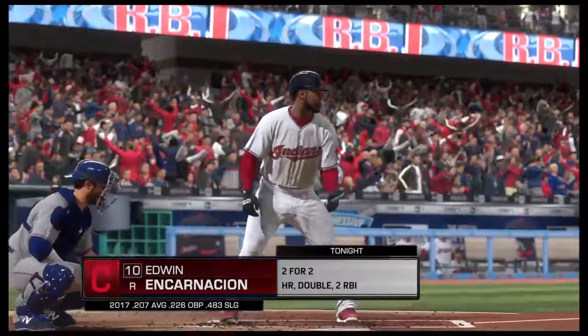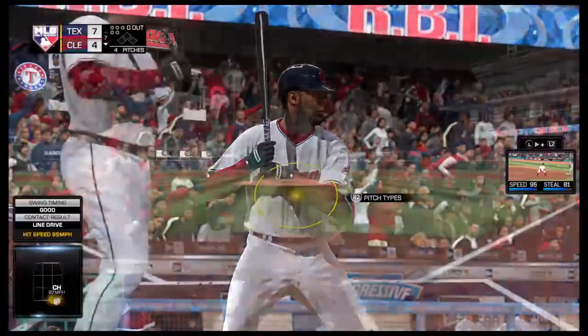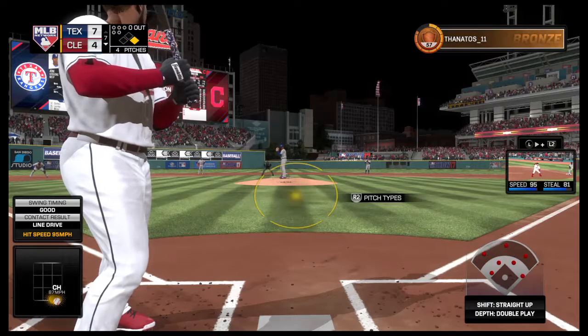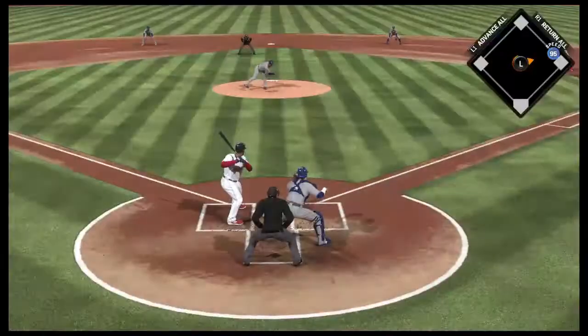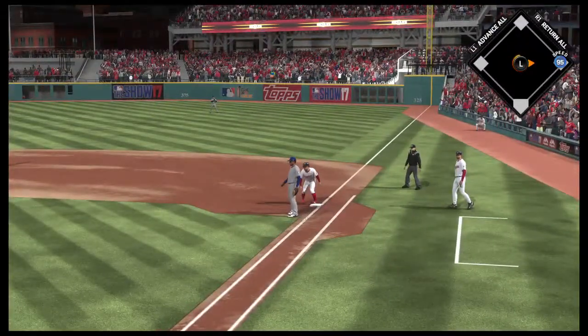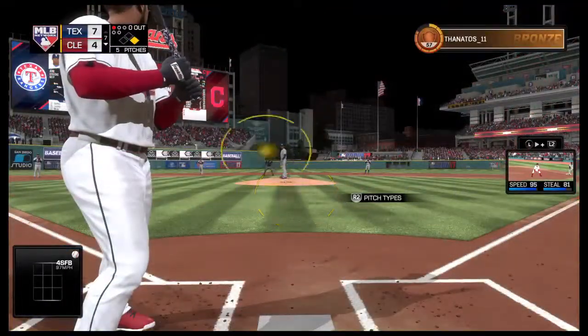Edwin Encarnacion now. Already a home run and a double for him in this one. And a pitch out. Nothing doing, though, and that's ball 1. Nobody out, runner on first.